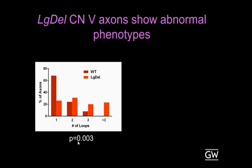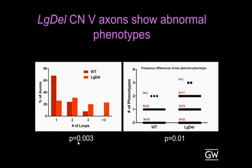And also, I looked at the number of phenotypes per axon, and the result is summarized here. The y-axis shows the number of phenotypes, and x shows each condition, and each dot represents one axon.